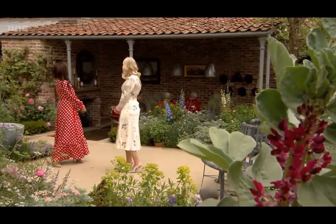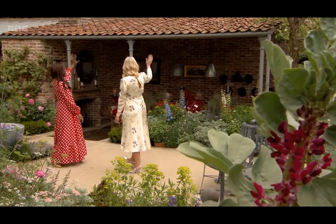Now, the gardens look incredible. The pavilion is bursting with colour and the showground is full of famous faces. And some Chelsea pensioners here are having a light bite to eat, aren't you? Say hello. Hi. Having the time of their lives there.